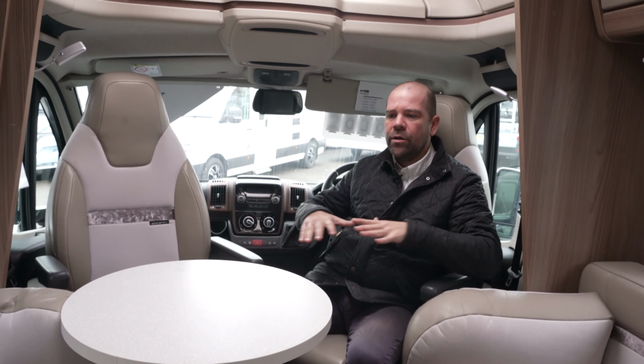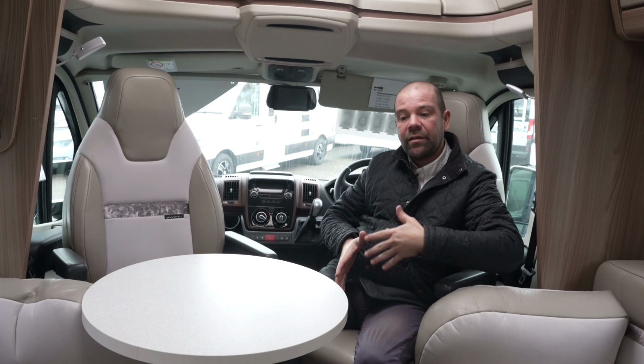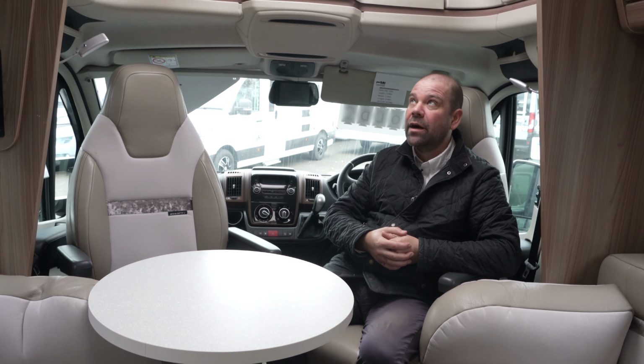Let's go have a look inside. You've got a lovely lounge area. You've got this occasional table, which does remove. There is a freestanding table in the wardrobe at the back there. So, you know, we've got a dining table, should we want to have a good sized meal. That table, of course, with it being freestanding, you can use it outside as well.